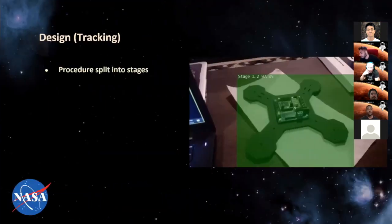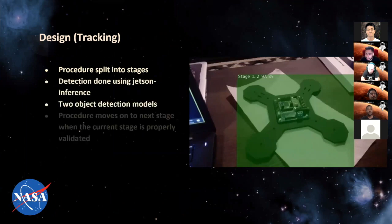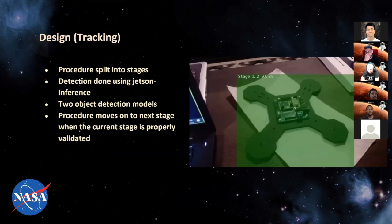Thanks, Abe. So let's talk a little bit about how the tracking was done in the procedure. We split the entire procedure into stages at our own discretion. We decided to build the turret from the ground up in the way that we thought was the most intuitive and easy to modularize for users to assemble. A lot of the detection was done using the NVIDIA Jetson inference package that we found on GitHub. We split the object detection into two different models. One detected only parts and one detected only stages.